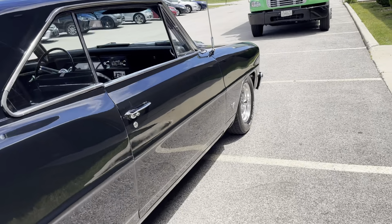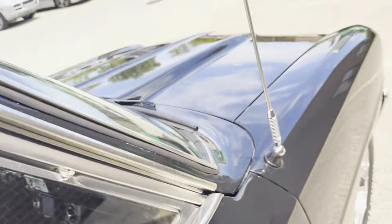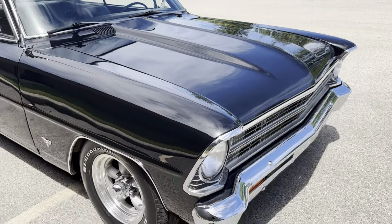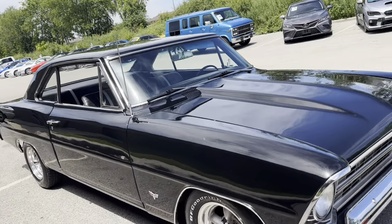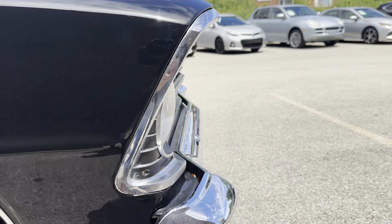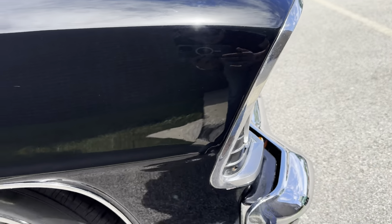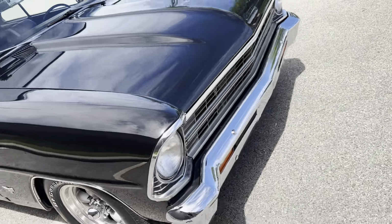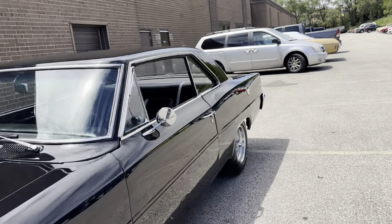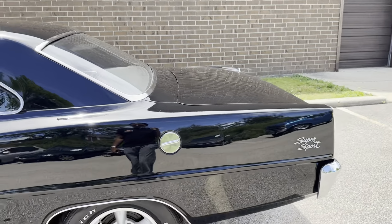These cars are, like I said, hard to come by. Out of all the Novas, these are probably the hardest to find. '67, less made than '66. They are very similar. The easiest way to tell is the fenders. '66 is straighter, '67 is more on an angle. But they were basically the same. Just a really, really nice car.